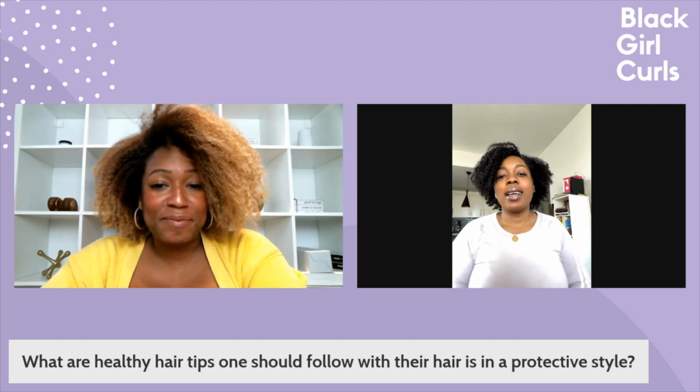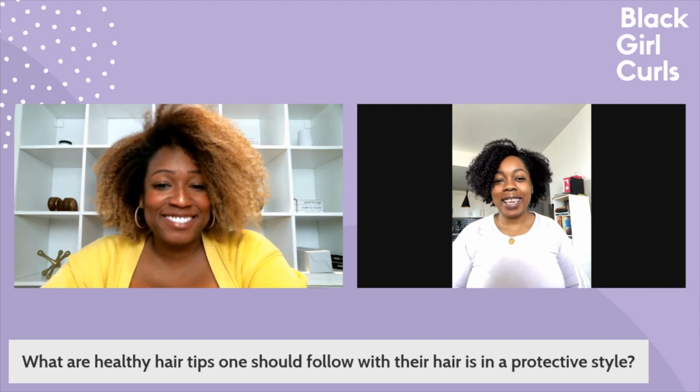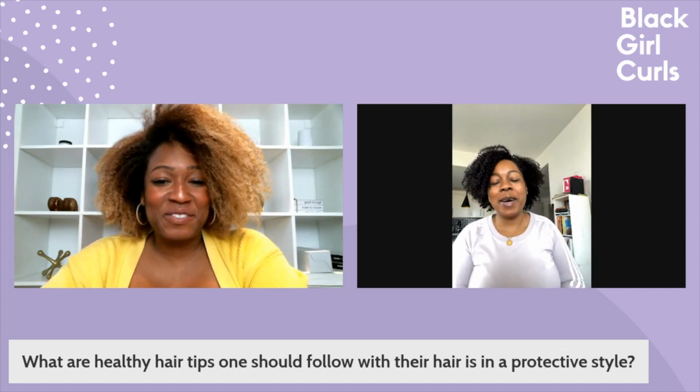And then also not keeping it in for too long. That is a big part of while you have it in there. So if you've had your hair in that style and it's been about 6 weeks, it is time to go ahead and take it out. I totally understand. Take it down, folks. Yes. Just go ahead. It's been 6 weeks, it's time.